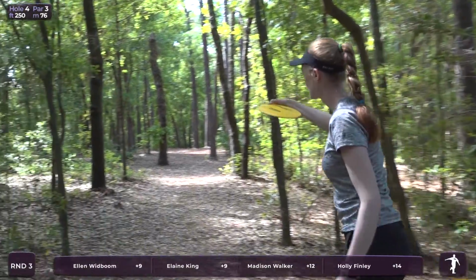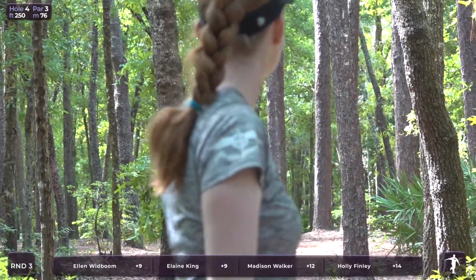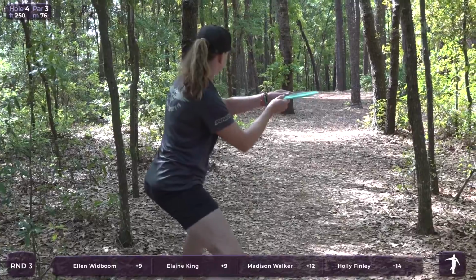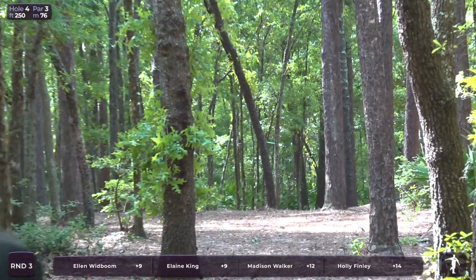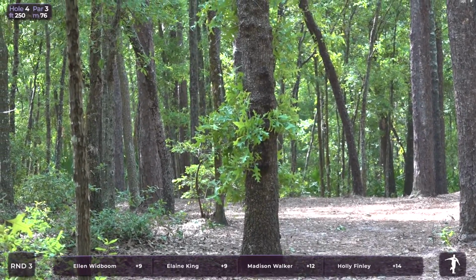Got a Star Roadrunner here. The basket is actually down to the right, I believe, on this hole. So it's a turnover shot, or a forehand, try to weave it through the trees and not kick left. Not enough body English. Not enough body English.